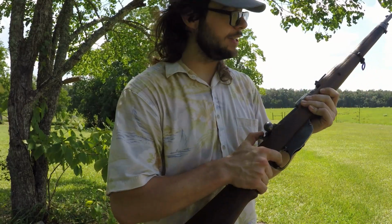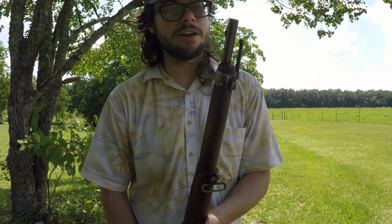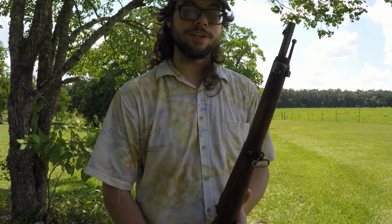I am overly pleased with this thing, especially if it actually fires accurately. If not, I'll counterbore it, but that one shot right there does give me some pretty good hope.